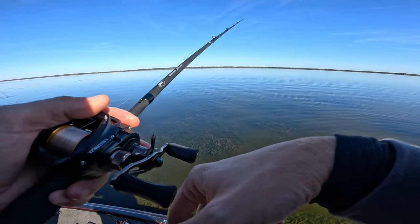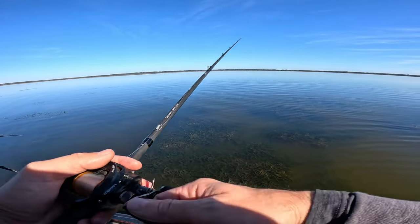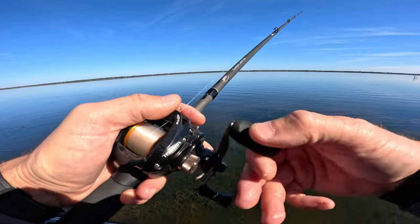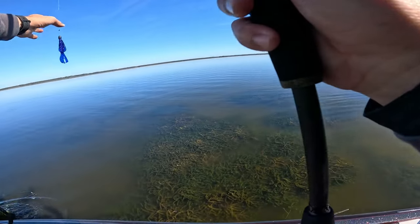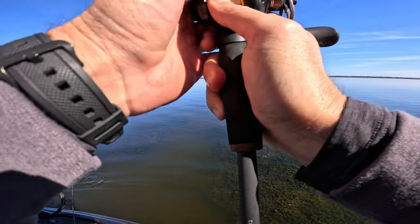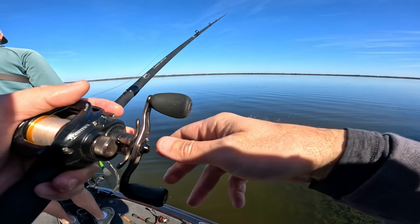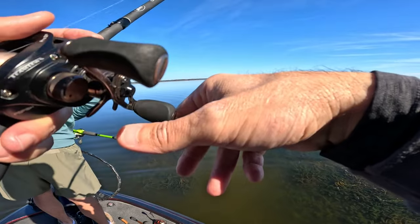I don't know about this watercolor. Dude, it is weird. Yellow. Yeah, this is a very weird watercolor. It ain't even muddy. I don't know what the heck it is. It just looks yellow to me.